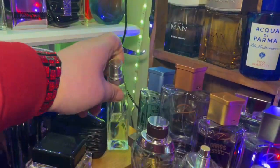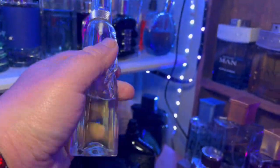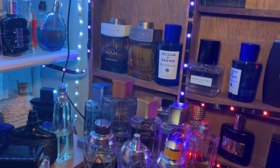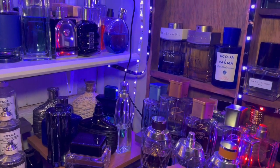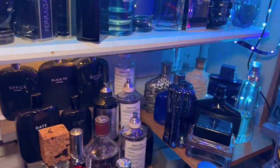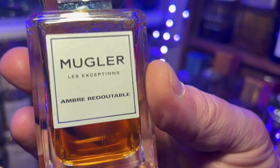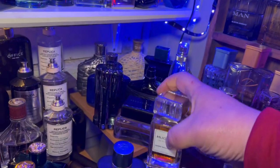Mugler Cologne. I also have Mugler Pure Malt. It's on the table over there. I'm not going to get it now. But I have about four Muglers. Really proud of that one. I also have another Mugler that I kind of missed somewhere. I don't know where it is. Oh, here it is. Here's my other Mugler. Can't pronounce that. Mugler's Ambre Tableau, whatever. Really nice amber fragrance. Like that one, too.